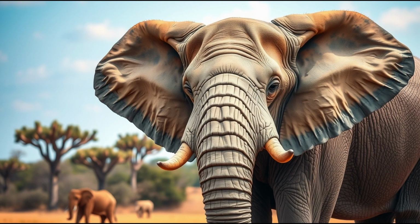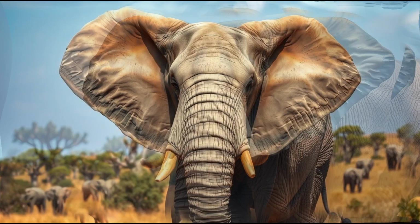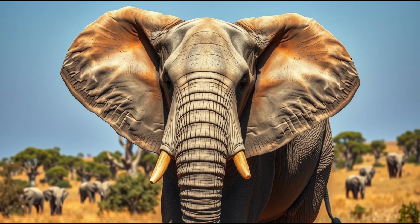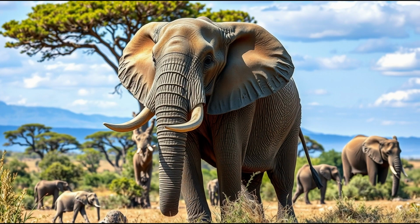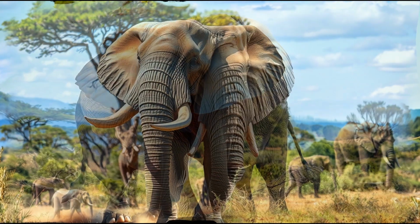The wisdom of the matriarch. The social structure of elephant herds represents one of nature's most sophisticated organizational systems. Led by the oldest and most experienced female, known as the matriarch, these family units can include 3 to 4 generations of related females and their offspring.